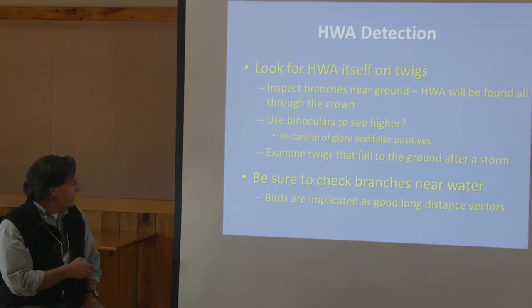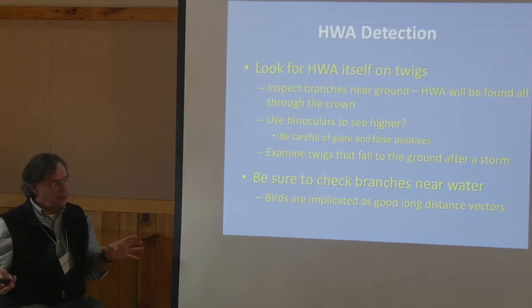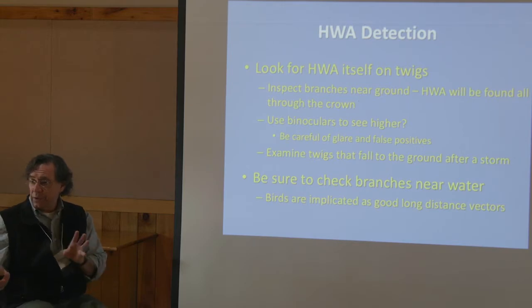And also, the most important thing is when you're looking in a stand, be sure to look at branches that are near water, because consider what a bird will do when it comes into an area. It'll maybe land on branches, go down to water, come back up, and then take off. When it does that, it puts the crawlers on the branches. There are two times, I think, that I really have found the first attacks in a stand. And they have been on trees right next to the water, and the branches right next to the water have had the Adelgid on them, not the branches that are away from the water. It's really quite stunning to find that first tree. And I'll describe the situation later on.